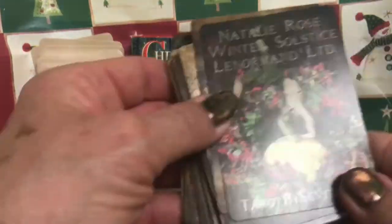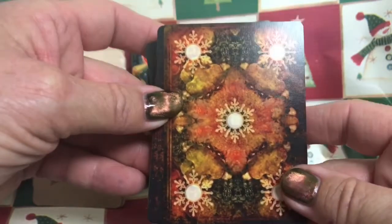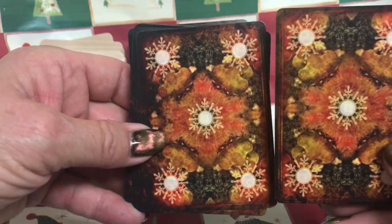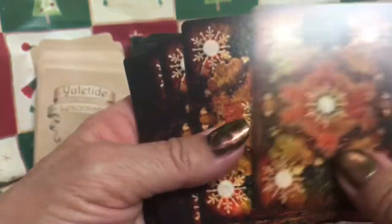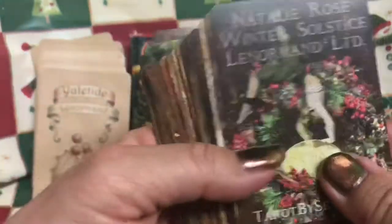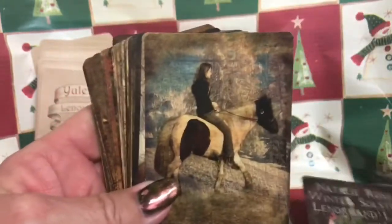Alrighty, then for the Natalie Rose Winter Solstice Lenormand. This is the card back. Sort of snowflakes, but with the colors in this bring through the theme of old-fashioned, because this is also sort of a Victorian looking deck. I enjoy the colors of the cards. It's not what you'd call Christmassy like red and green, but it's pretty. Alrighty, so there is the title card.